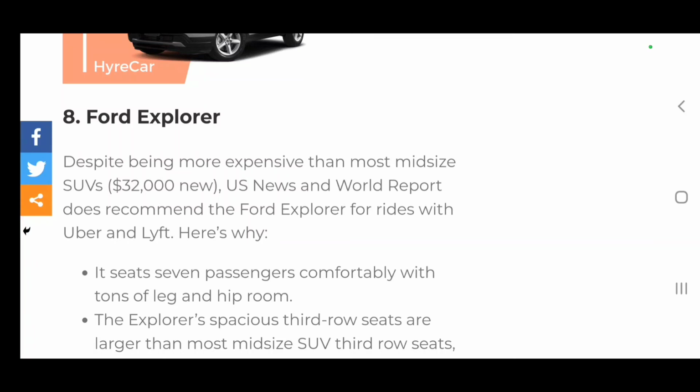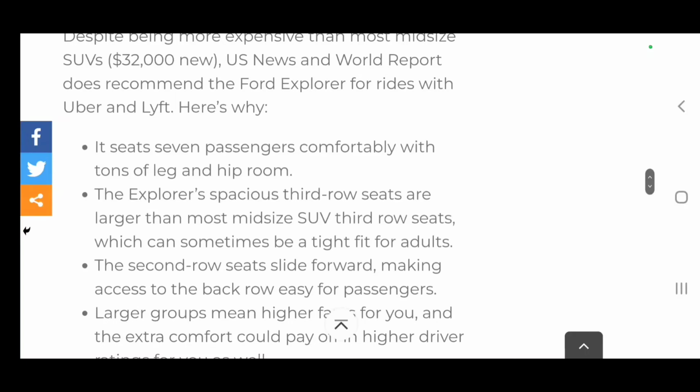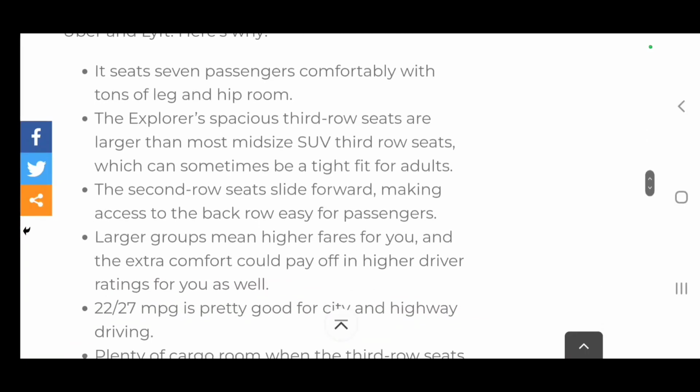But this is why. They state it seats 7 passengers comfortably with tons of leg and hip room. The Explorer's spacious third row seats are larger than most midsized SUV third row seats, which can sometimes be a tight fit for adults. So what it's basically stating is that this gives you more leg room, more spacious, more comfort in regards to picking up people from airports, from point A to point B, from different hotels, from maybe concerts, etc. You can pick up families as well. You start making more money, so you can really rent this to Uber XL drivers, people that are ready to charge more.